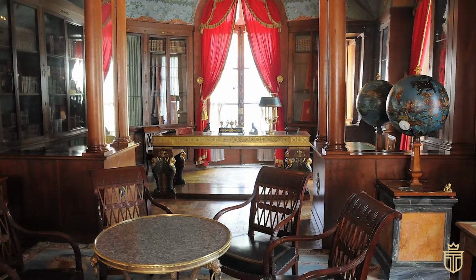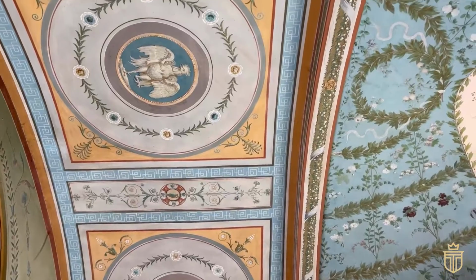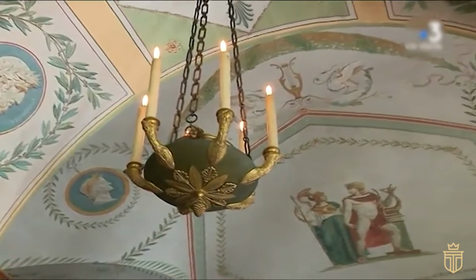And Napoleon's study in Malmaison was particularly noteworthy. It was here that he spent hours strategizing and contemplating his empire's future, and the place was filled with books, maps, and various scientific instruments, reflecting his interest in different fields of knowledge.